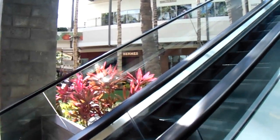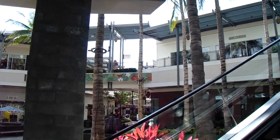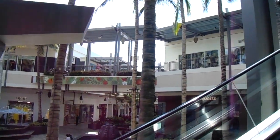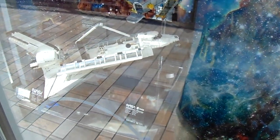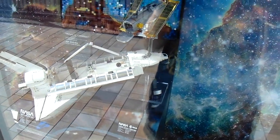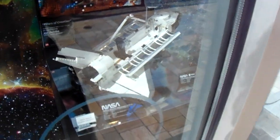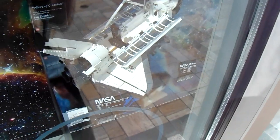We're climbing up the escalator to go to the LEGO store. It's right over there, and I'll show you the displays in a minute. So it's about 9:30. The LEGO store opens at 11, so we definitely got here early enough for May the 4th weekend. So here is the NASA Space Shuttle Discovery.